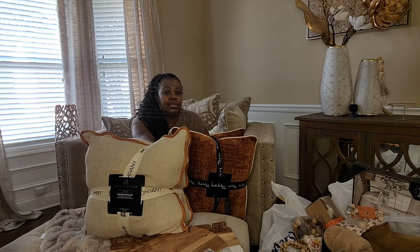But they used to be one of my go-to stores. I used to love them as far as finding things for my bedding. I also would go to Bed Bath & Beyond, which they are no longer, they don't have the brick and mortars anymore. They now are more than likely online. But I'm a touchy-feely type of person. Like, I want to feel it. I want to see it.